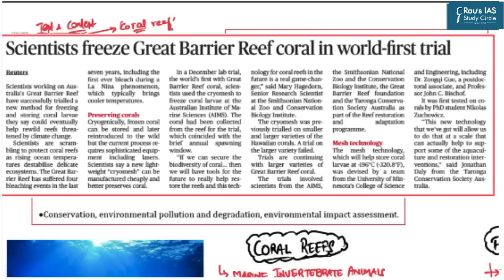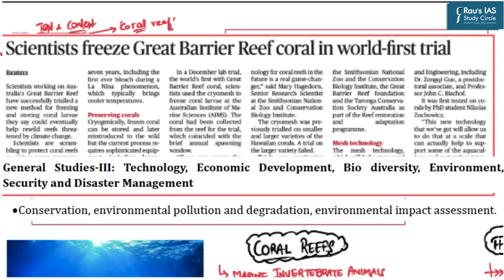As we all know, the Great Barrier Reef has suffered 4 bleaching events in the last 7 years, including the first ever bleaching during a La Nina phenomenon, which typically brings cooler temperatures. As far as the syllabus is concerned, this topic falls under the General Studies Paper 3 section of environment, and the micro section which mentions conservation, environmental pollution and degradation.